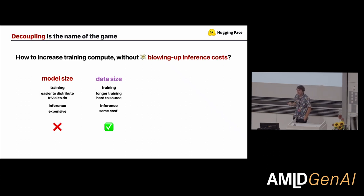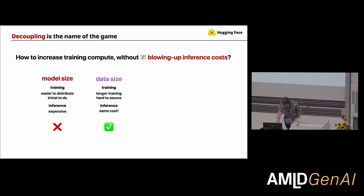The problem is that by training for longer, and I will come to that in my last section, now you need more data. And this might not be so trivial to do. So this is the right way.